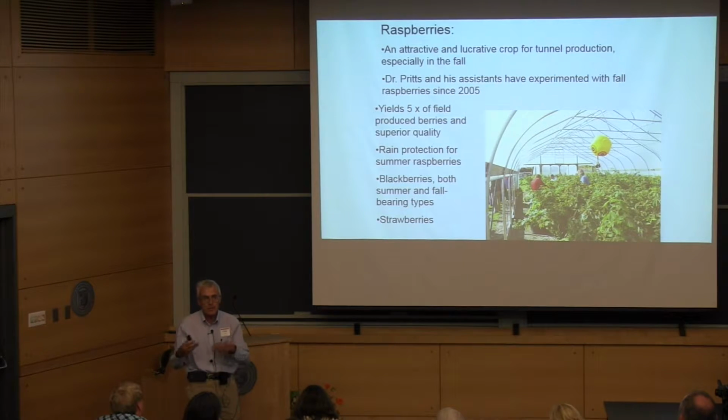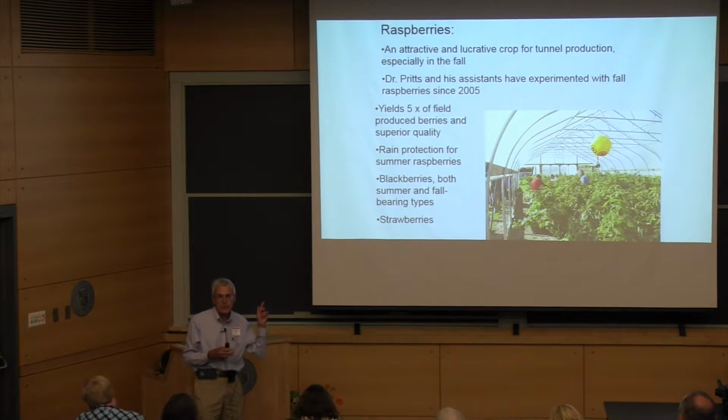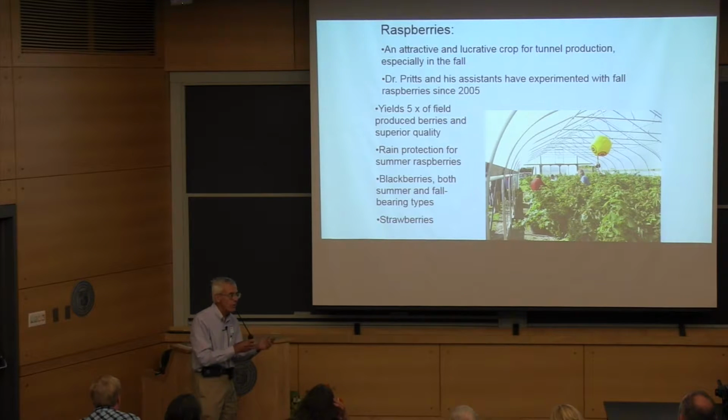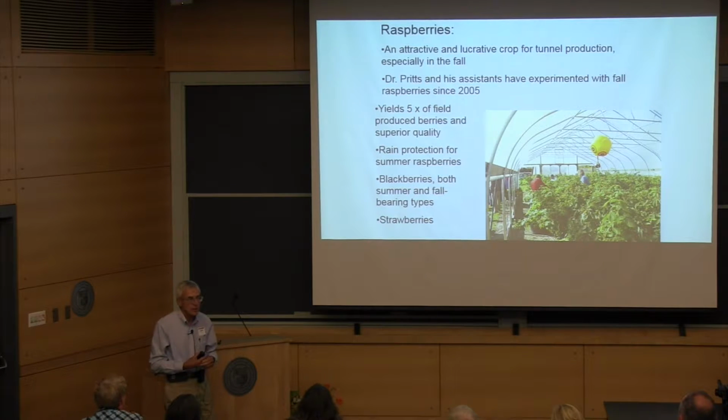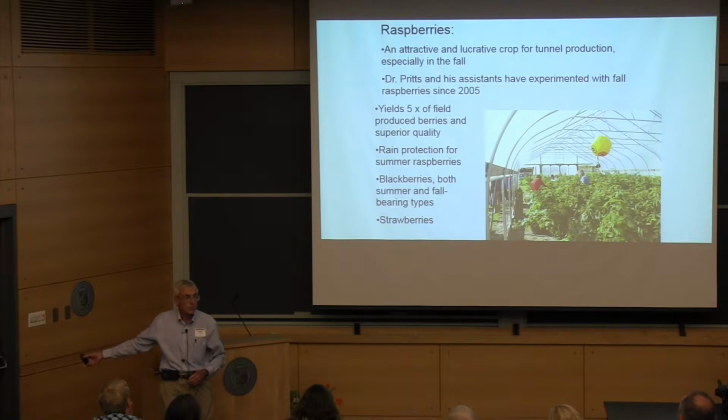Those of you that are coming this afternoon to see our cut flower trials over on Maple Avenue will see a high tunnel with blackberries and also with the fall bearing raspberries that start bearing in about 2 weeks or so, and will keep on going through October.